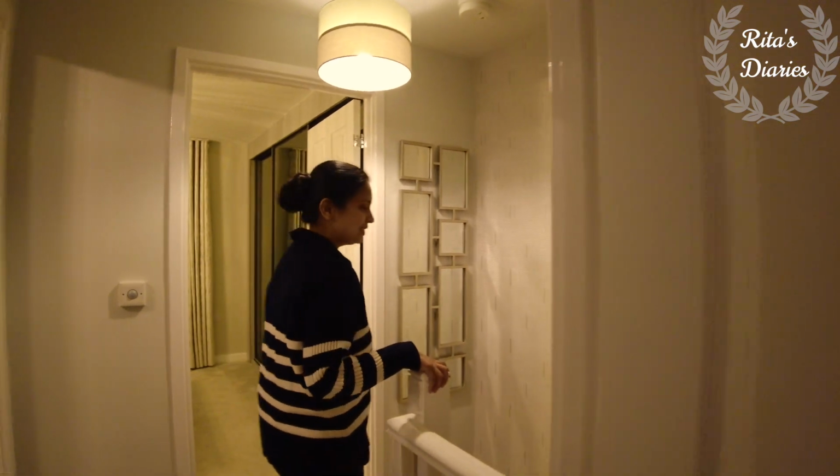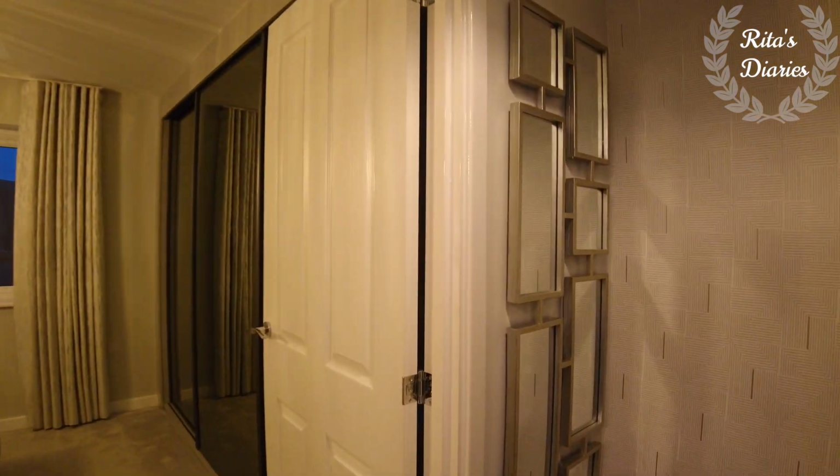So we covered all the rooms in this property. This is one of the cheapest or much affordable 2-bedroom house.